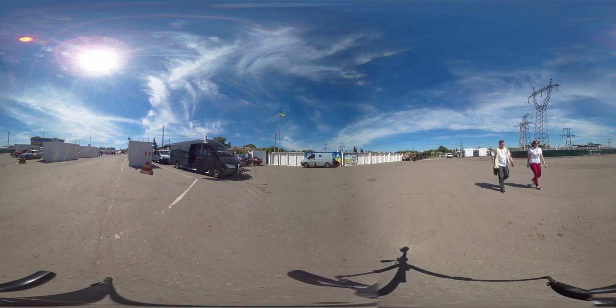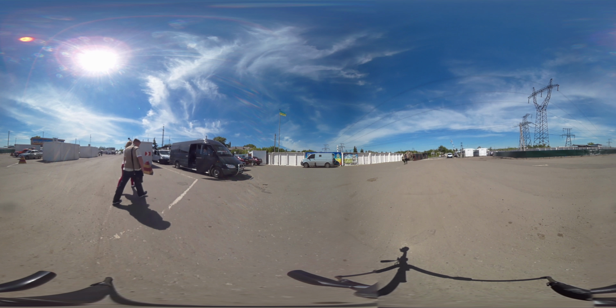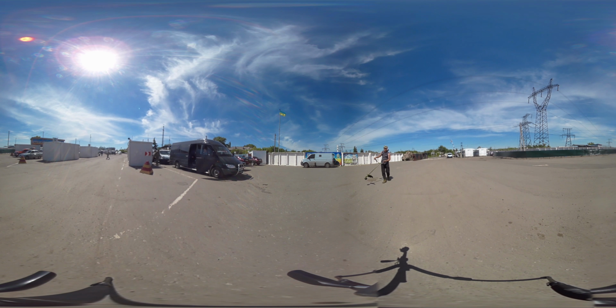This is what the Maiorsk checkpoint looked like on June 12th, a pretty average summer day. The sun was intense and there wasn't much shade to be found. Lines of cars and people traveling by foot were already queuing before it opened early in the morning. Some bought tickets for the few buses that were allowed to pass.